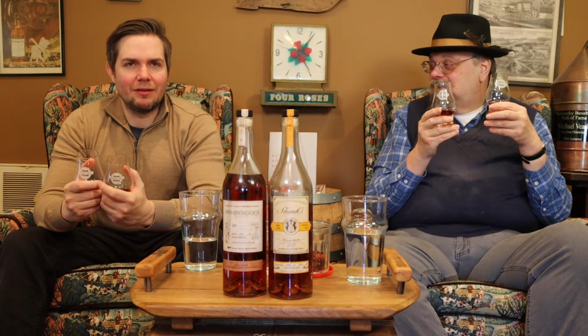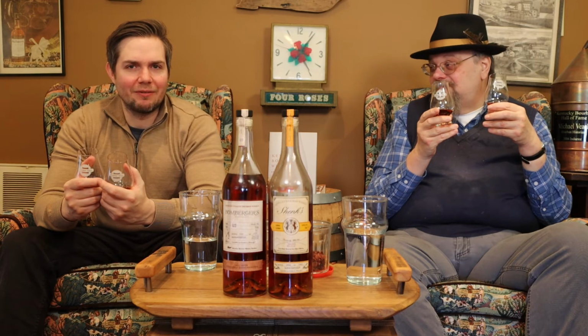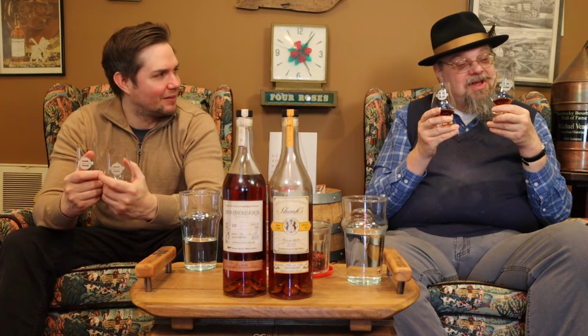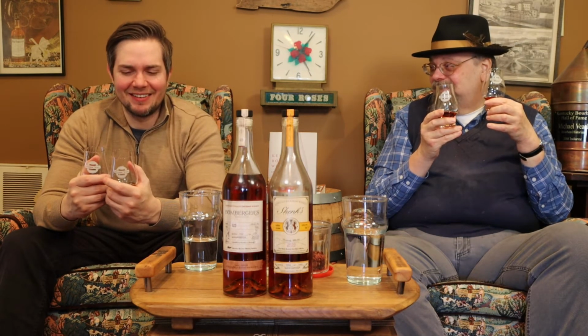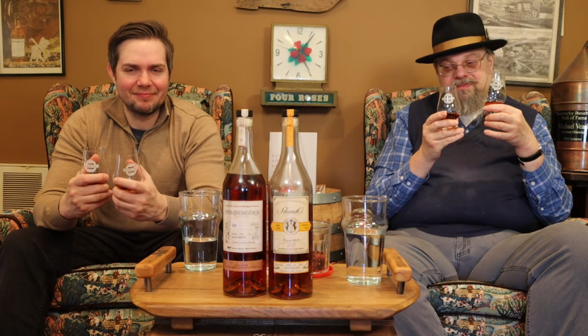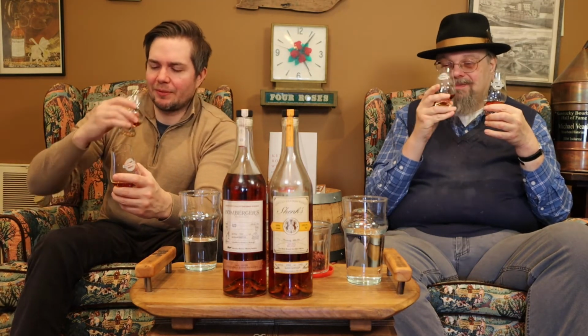I mean, talk about the perfect whiskey for a cocktail. Oh yeah. We should try one of your whiskey sours with the Shenks. Oh yeah, definitely. I think that would make a great whiskey sour. Let's try the Bomberger's, the bourbon.